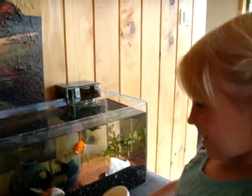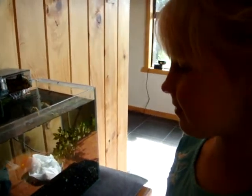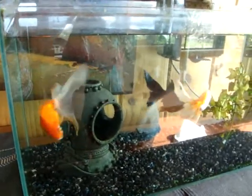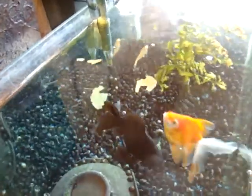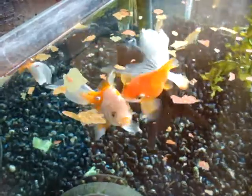We should go look at the fish. Here is Joel's fish. He's letting me look after them. One is called Goog, one is called Rosie, and one is called Tiki, and I don't know the other one's name because one's hiding behind there. And this is how I feed them. Watch them eat.